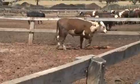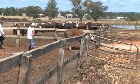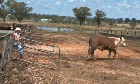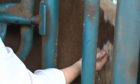Now, clinical cases need to be pulled and treated where there's any sign of swelling. If there's no swelling, we observe those cattle to make sure they don't get any worse, because some of them are just straightforward injuries.